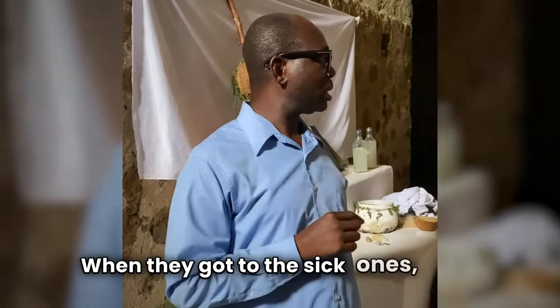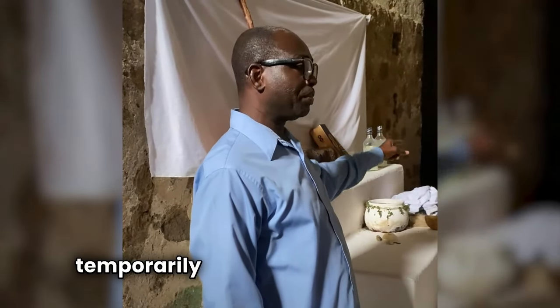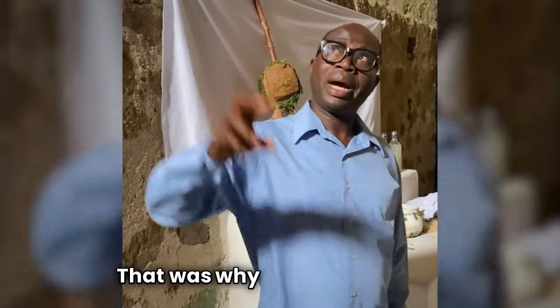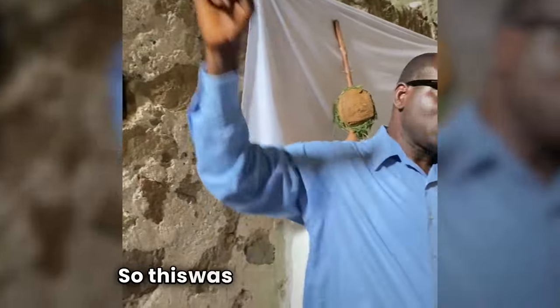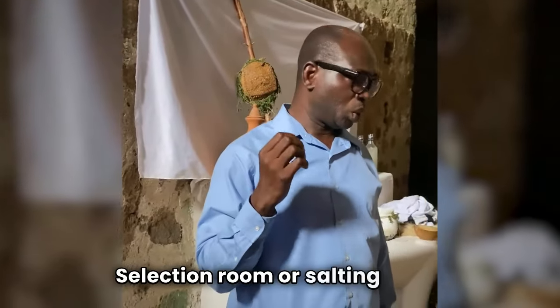The British would select the sick ones and send them to that small room to wait temporarily, to allow those who were strong to go. Because nobody wants to go with a sick person. That was why they created this window, because then there wasn't light. So this was created for them to see who's sick and who's not sick. They call where we are standing now the selection room or sorting room.